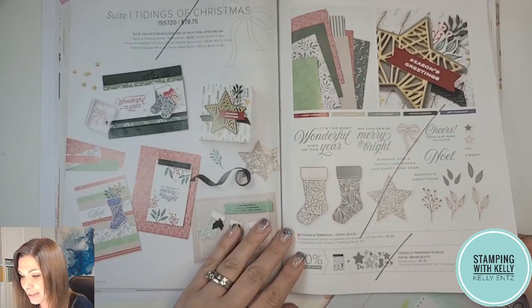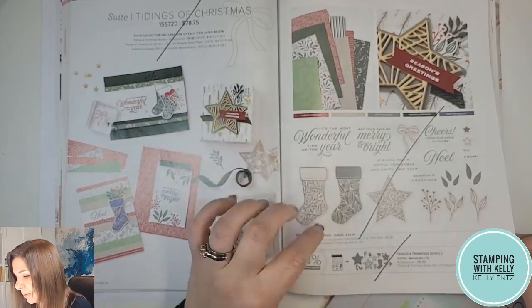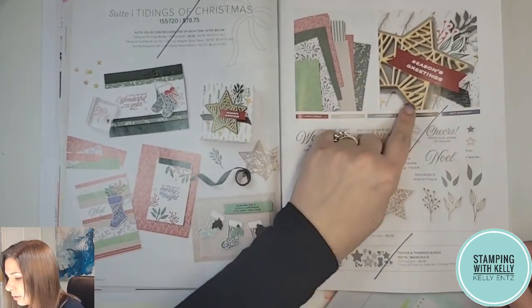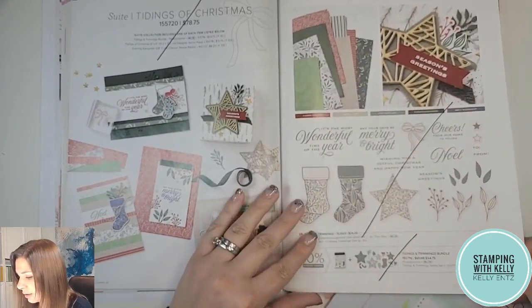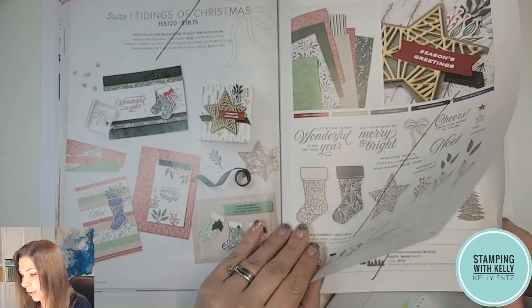Page 89, this is called the Tidings of Christmas Suite. This has designer series paper, stamp set, die pack, all of it's leaving. It's so pretty and so classy looking. Be sure to take a closer look at this one. This is going to be a really versatile set for you.